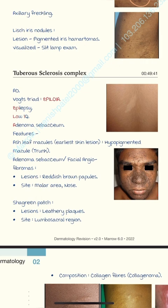Next type is tuberous sclerosis complex. It is again autosomal dominant in nature, and it includes Vogt's triad, which includes epilepsy, low IQ, and adenoma sebaceum. Its features include ash leaf macules, early skin lesions, which are hypopigmented macules on the trunk, and adenoma sebaceum or facial angiofibromas. These are reddish-brown papules seen on the malar area and nose.